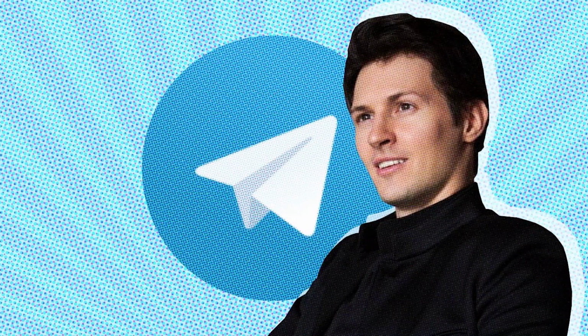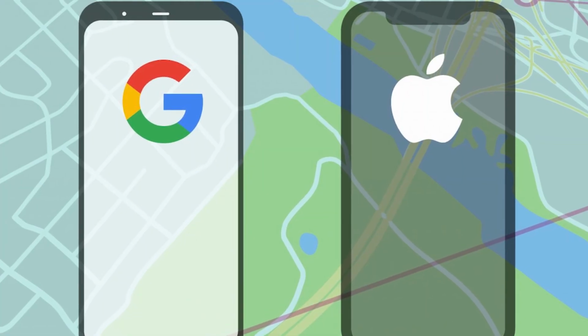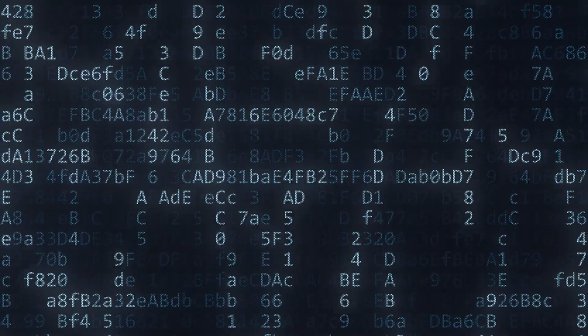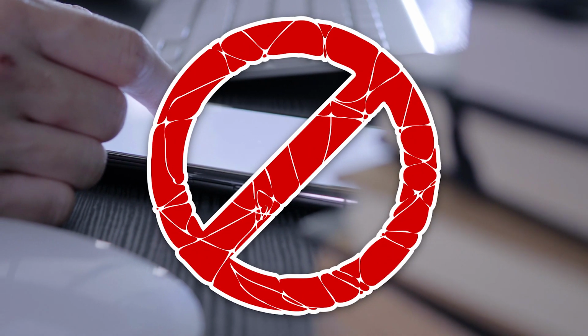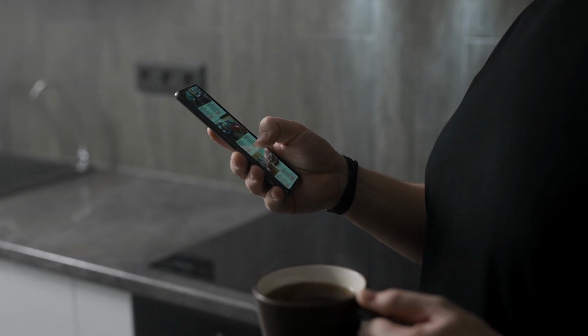Along with his Telegram messenger, Pavel Durov started a quiet but vital fight against Google and Apple, creating a completely new version of the application for Android and 2 desktop versions. It's thanks to them that users now have access to blocked channels and bots. In this video, I'm gonna tell you how to get access to them in order to discover secret resources.